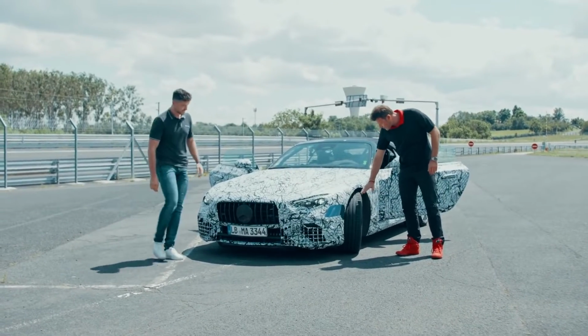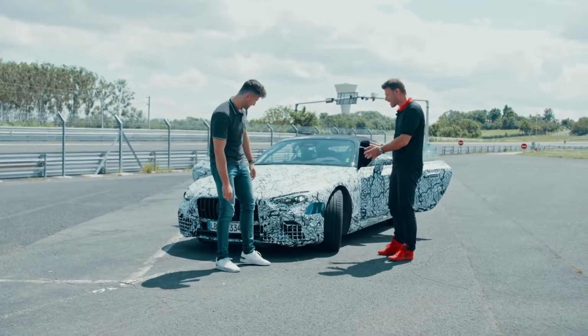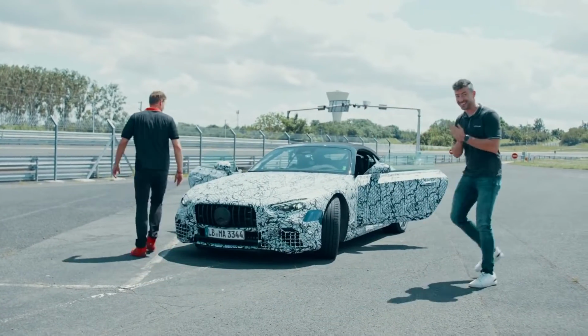Here you see the tires brand new. We changed a little bit, but it's more inside of the tire. So it's not always that you directly see what happens, but you feel it. Take a seat. Now it's gonna get interesting.